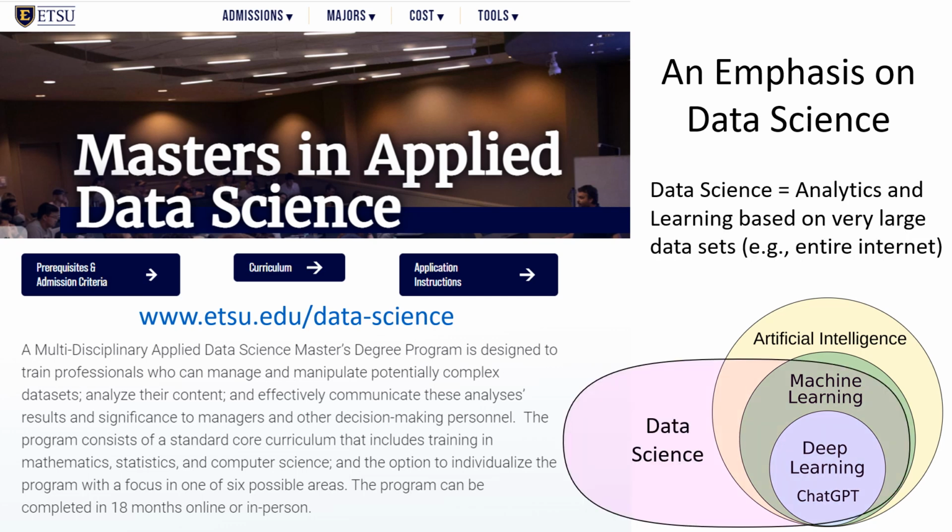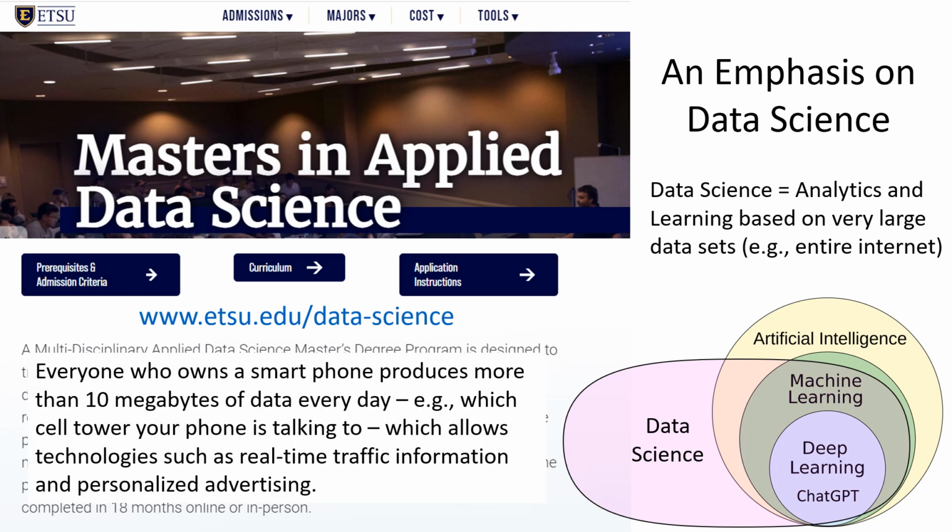Data science is analytics and learning based on very large data sets, maybe the entire internet. For example, everyone who owns a smartphone produces more than 10 megabytes of data every day, if only just knowing what cell tower your phone is talking to. This is what allows technology such as real-time traffic information and personalized advertising.